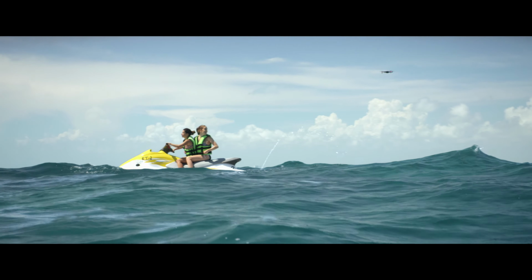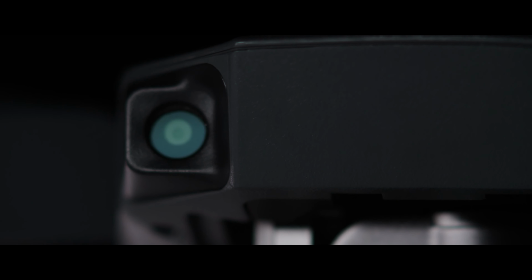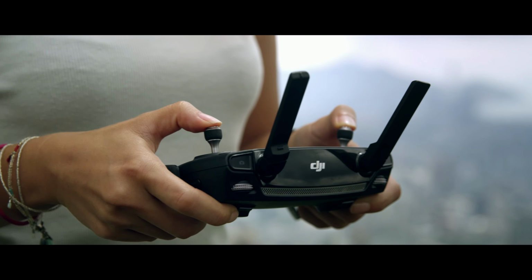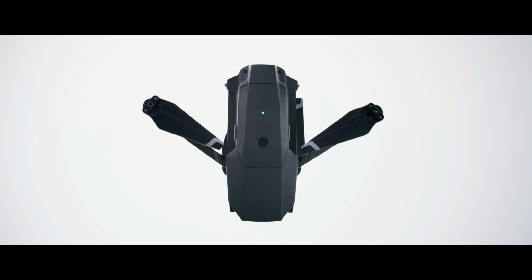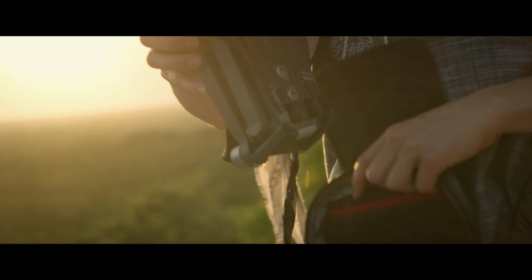It automatically follows you or whatever you want, without a bracelet or tracker, avoids obstacles, and comes packed with a 4K stabilized camera, 27-minute flight time, and a whole lot more. This is the DJI Mavic Pro, and this is the DJI Mavic Pro unfolded. To make it this small, we had to rip out a ton of cool stuff, right?